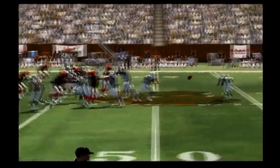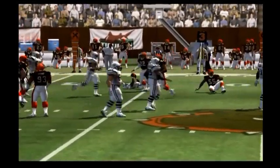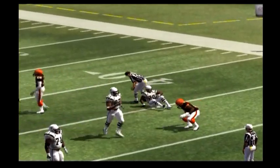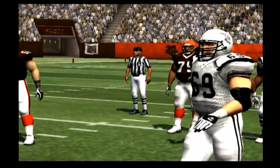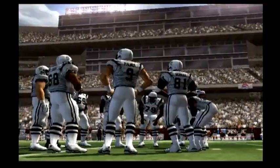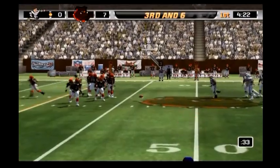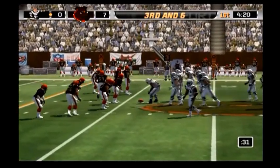Only one man back. Palmer with a man in motion. Bart brings him down at the 46. Pickup of about a yard on the run. The first down marker is just inside the 40.